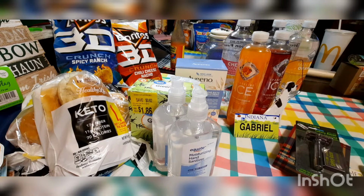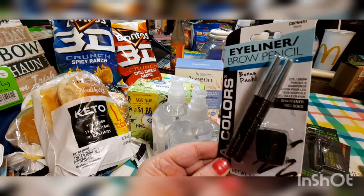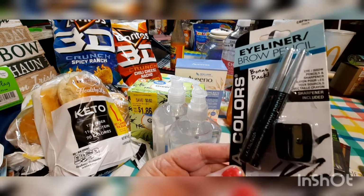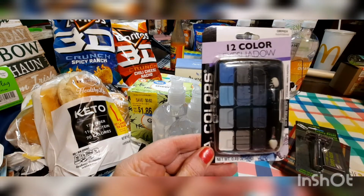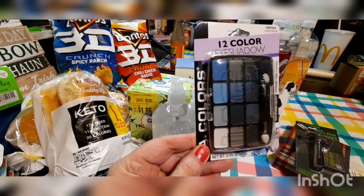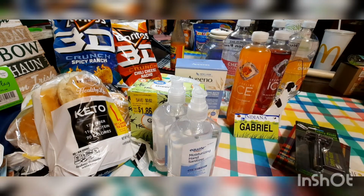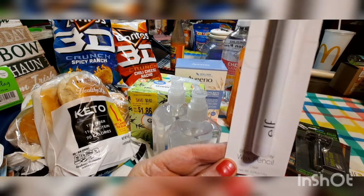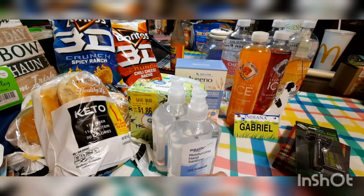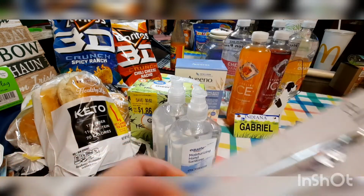And then he went down the makeup aisle for me to check out and see what they got. So he got 2 eyeliner brow pencils with a sharpener for $1, the LA Colors. He got an LA Colors eyeshadow palette. He's still looking for the e.l.f. palette, but no e.l.f. palette in there yet. And then he got a Shape and Stay wax pencil and a mauve lip liner pencil from e.l.f.